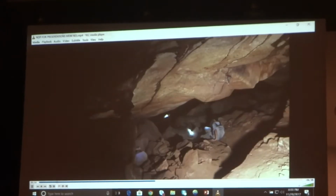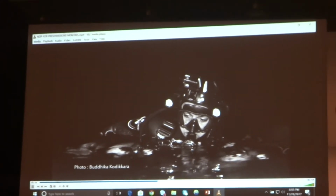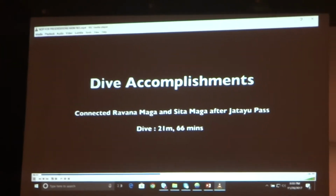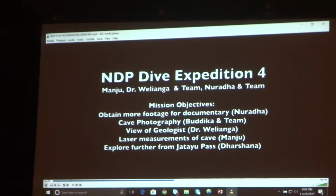So one of the mistakes I made in this dive is that I had pressed the wrong button on my GoPro and I didn't have any footage. Really frustrating. Makes me really angry. Yeah, so the good thing about this dive is I managed to connect the two passageways. And then quite a heavy expedition, the last one.